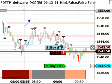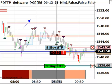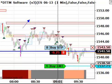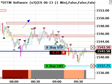It's somewhat disappointing just in the sense that we had a 3.5-point target here, and the market came down, I guess, to 38.50. So what's that? 2.75 points in our favor. Didn't quite get us filled. Didn't quite reach our objective. But at any rate, it has had a fairly nice bounce here.